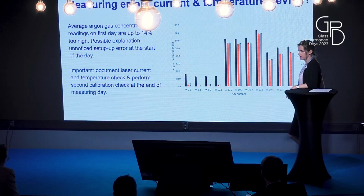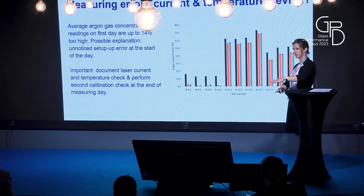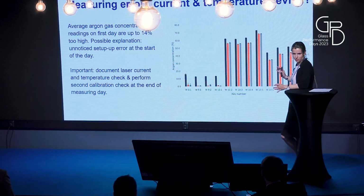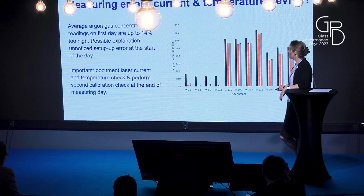But also because there is one IGU amongst those which is very full of water. There's water in the bottom and there is condensation. So then you would assume that your measurement would be around 1% argon. There should not be a lot of argon in. So that made clear that the first one was a mistake and the other ones were okay.